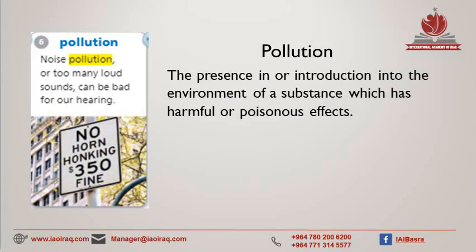The next word is pollution. Noise pollution or too many loud sounds can be bad for our hearing. Pollution, the presence in or introduction into the environment of a substance which has harmful or poisonous effects. There are loads of different pollution types. You get noise, air, water, soil pollution, but it can just broadly be called pollution.